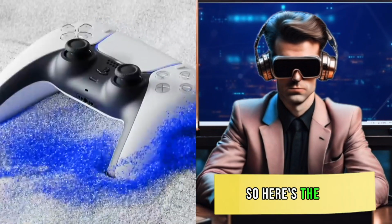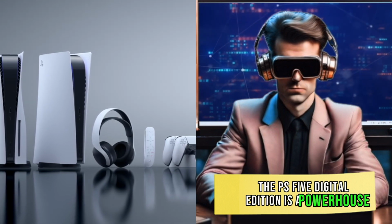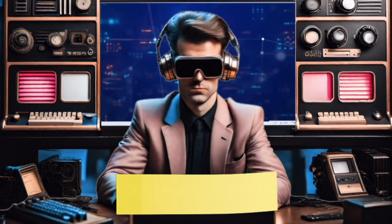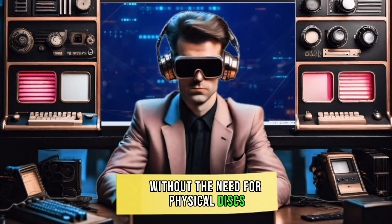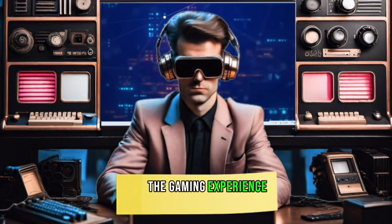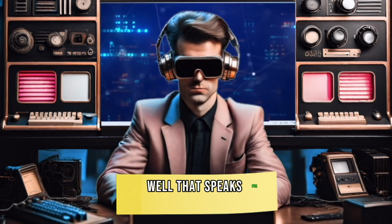So, here's the verdict. The PS5 Digital Edition is a powerhouse, a visual marvel, and a digital dream. If you're ready to embrace the future of gaming without the need for physical discs, this console is a no-brainer. The gaming experience is top-notch, and the design? Well, that speaks for itself.